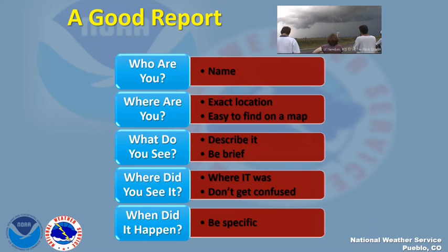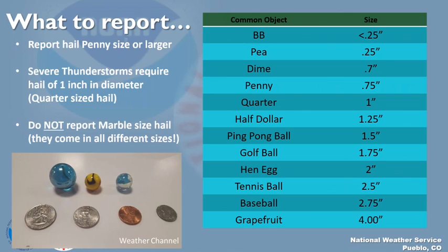And then, when did it happen? Is it currently occurring? Did it happen 5 minutes ago? Whatever the case may be. Then what to report? Hail, anything penny size or larger. Severe thunderstorms require hail of 1 inch diameter, so that's why we put penny size, 3/4 of an inch or larger. It gives us an idea how close to severe that storm is, and maybe it's producing larger hail in some spots. And just a reminder, do not report marble size hail. They come in all different sizes, so we don't know what size you're referring to when you say marble size hail.